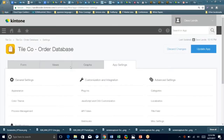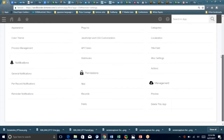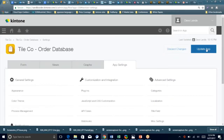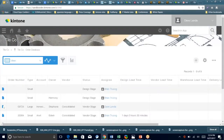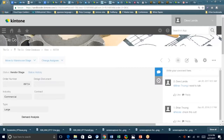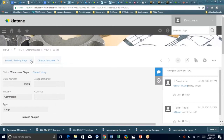So I've now updated the process in the test environment. And if you wanted to look at that, we've got this preview, so you can actually go through and test it out. But again, the update is as simple as clicking Update App, right? Boom. And we're now live. Let's go back into this record and have a quick look. We have warehouse stage, right? I'm going to go ahead and confirm since I'm in here. So now I have a testing stage. You see, it just came up here. I can click on testing stage. Boom. So now it's moved to the delivery stage. So now you can see that stage has already been entered in. It's been created. It's as fast and as simple as that.